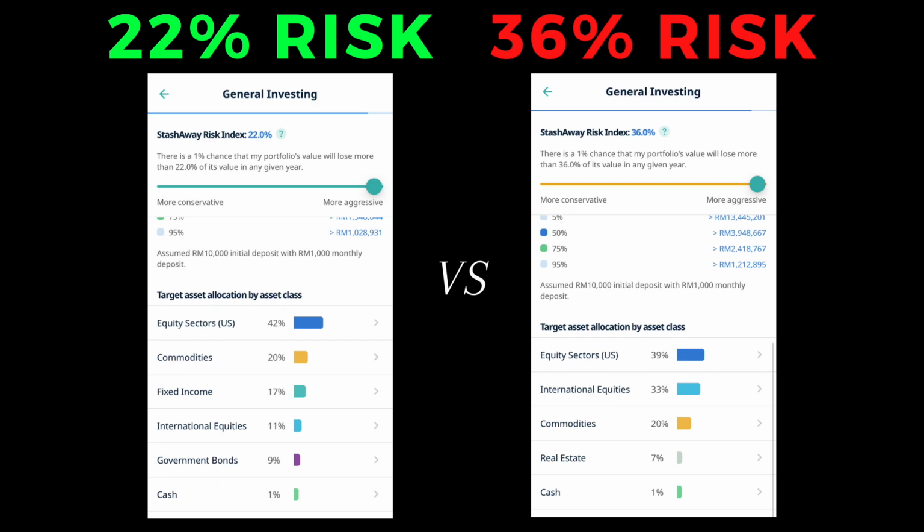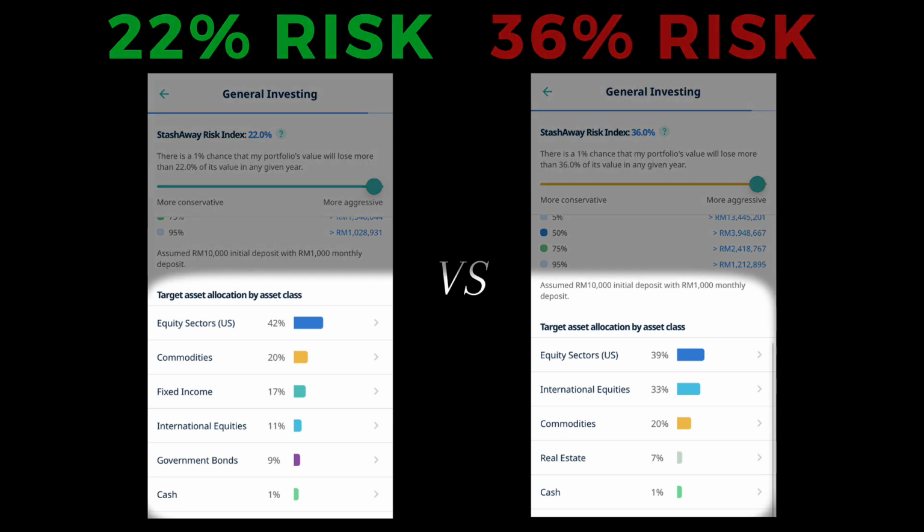So just for your info, last week I covered the 36% risk index portfolio, which is largely similar to the 22% risk index portfolio, save for a few differences. Allow me to show you quickly. On the left hand side, we have the 22% risk index portfolio, and on the right hand side, we have the 36% risk index portfolio. As you can see, the only differences here are: 1. The asset allocation weightage. 2. We have 2 additional asset classes on the 22% risk index portfolio, which are the fixed income as well as the government bonds. And number 3, there's no real estate assets in the 22% portfolio.